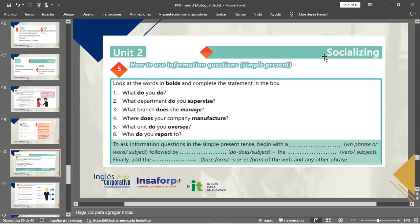WH questions. Auxiliary and subject. Auxiliary. ¿Dónde dice auxiliary? Do or does. Okay. But the rest of the class? Okay, let's do it then. Help me.